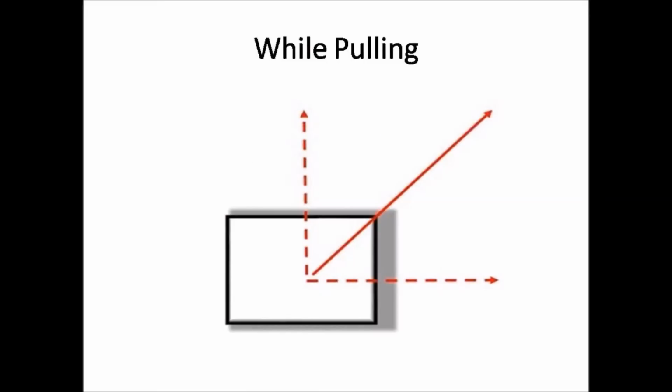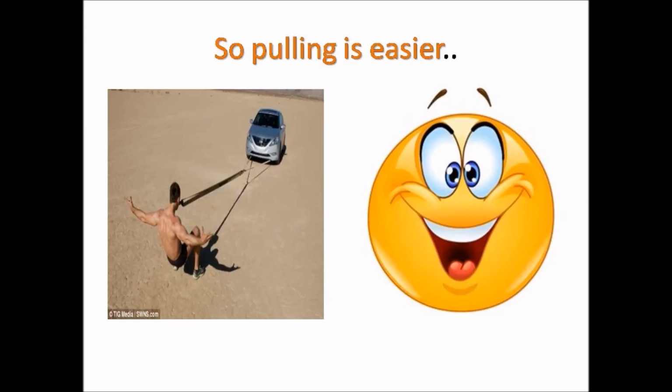When you pull any body, as shown in the figure, one component of the applied force acts upward, which decreases the normal force and hence the frictional force, because of which you have to put in less effort. So it can be concluded that pulling anything requires less force as compared to pushing the same.